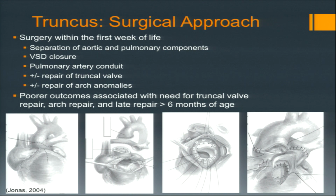So most adult patients that are still alive have been repaired. Since the first repair of the truncus in the 1960s, there's been a lot of surgical advancement in the management. Nowadays, the typical approach is to repair these patients within the first week of life.